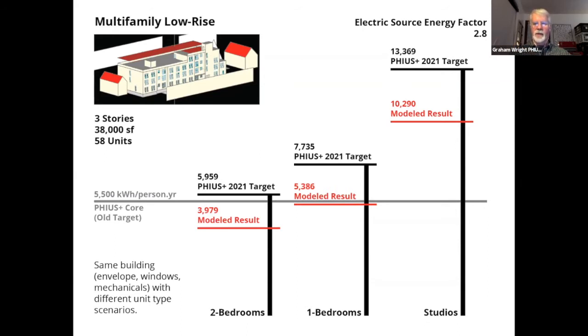And you can see some examples here of the same design of a multifamily low-rise with different densities: one bedrooms, two bedrooms, and studios. And so for the more unit dense buildings, the per person target is relieved a bit and is much more doable.